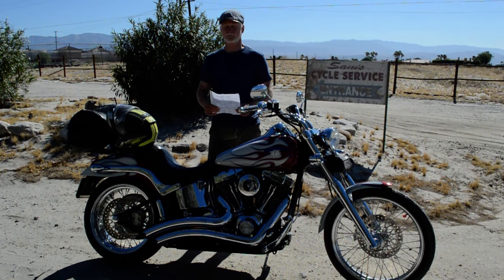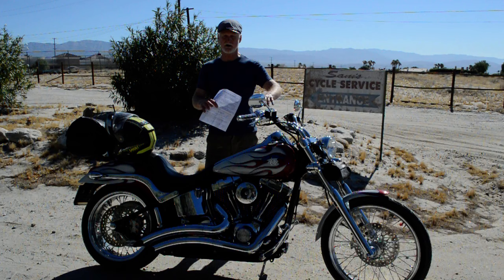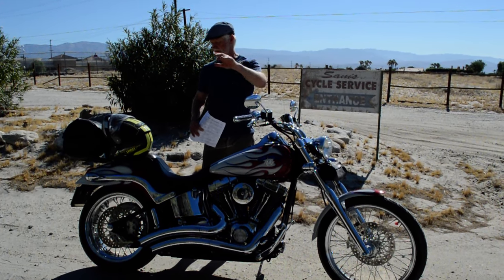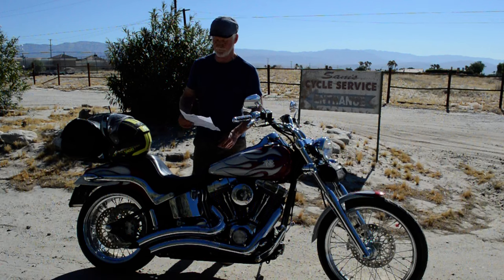And please look at all the pictures that I'm going to show, included all the black parts. So it's going to have a black fuel tank, an additional black front fender, an additional black rear fender that'll come with it. It's got the really nice Vance and Hines pipes on it.